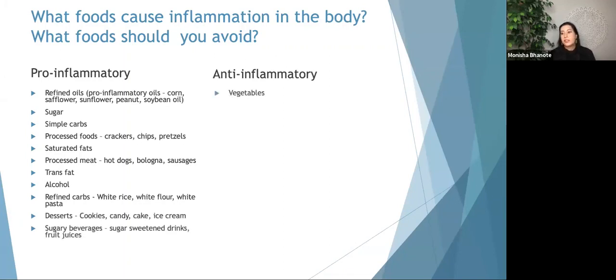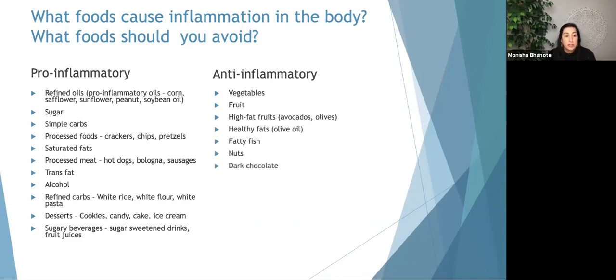So now let's get into some of the anti-inflammatory foods, and I'm seeing your questions there. I'm really excited about these questions, and we're going to get to them. Anti-inflammatory: most vegetables, fruit, high-fat fruits. Yes, it is okay to eat fat, but we're going to talk about the good fat to eat. So avocados and olives, healthy fats such as olive oil, fatty fish, nuts, dark chocolate. Yes, I'm going to go back to that. You can eat good quality dark chocolate. It is good for you.